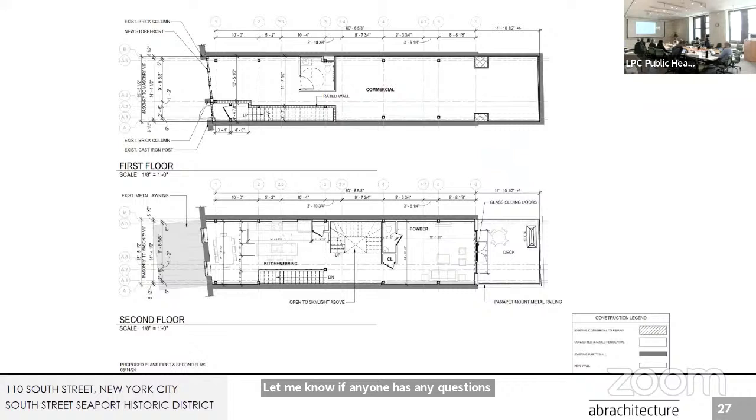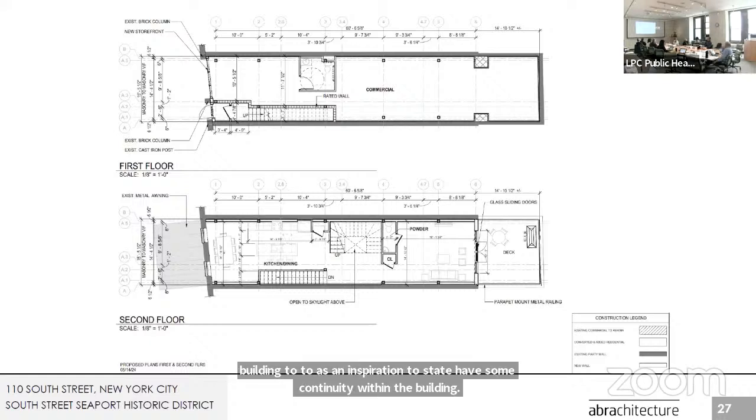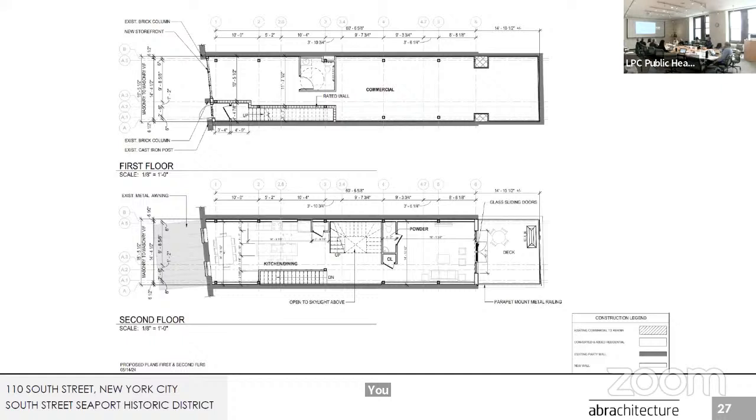Could you just describe the storefront? Is it true that it operates fully? I think so, that's what we would like. Yes, we are hoping that the storefront will have a hydraulic system that will allow it to open up. And this is something that we've used, like the Tin Building, as an inspiration to have some continuity within the building. That's a nice to have, but not a must have. Any other questions on that? Yes, Commissioner Jefferson.